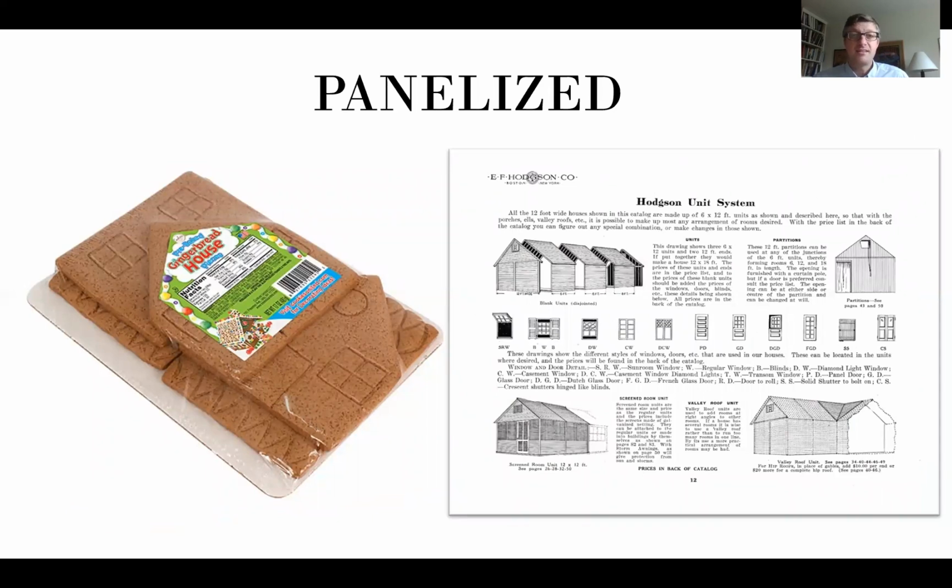Kit houses are not to be confused with panelized houses. Think of a gingerbread house that you might purchase at the store with directions on how to join the pre-made wall sections together to create the building. For example, the Hodgson House unit system utilized a series of 6-foot by 12-foot wall panels assembled in a factory, which could be combined in various configurations and then bolted together on site. Strictly speaking, this is not a kit house.